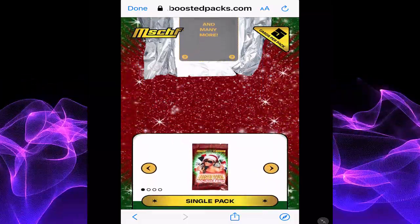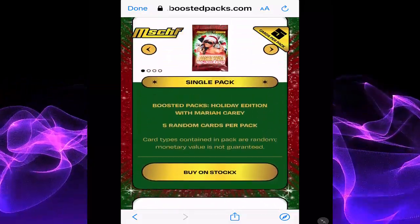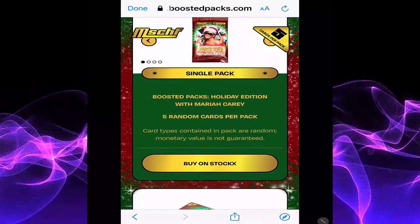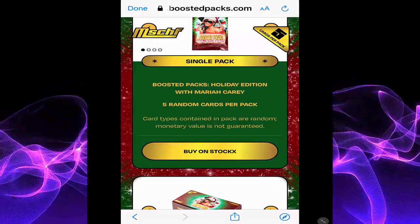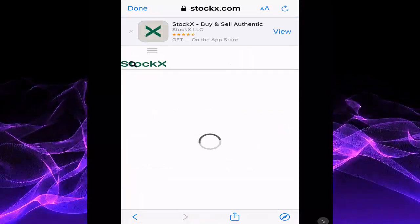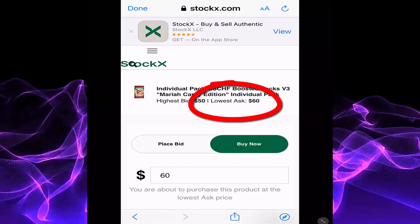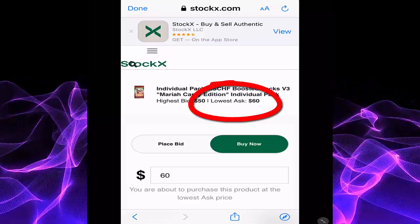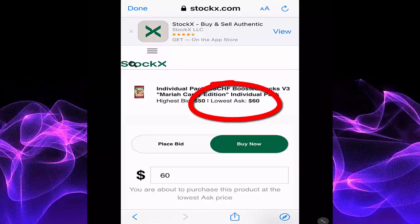So they have them as individual packs, but they also had them as box sets. Now let me show you, because you can't buy these anymore directly at the drop. So now you can get them on the secondary market through stocks. So I'm going to click on this, buy on stocks, just so we can see what's doing. And look at what they're selling for now in the secondary market. $60 a pack. And, you know, I've seen them for $75. The market fluctuates, but the idea is you could have gotten these for $20 a pack originally, right?